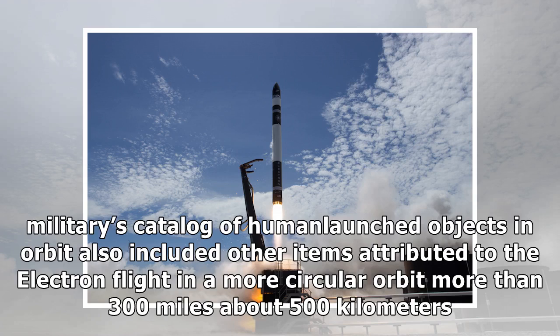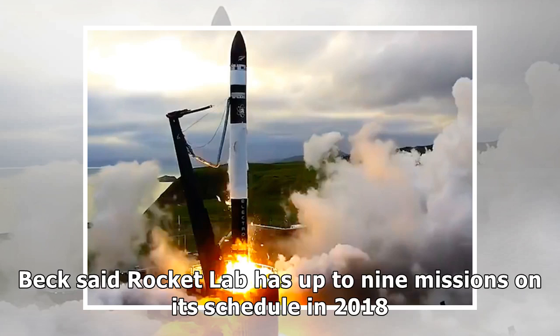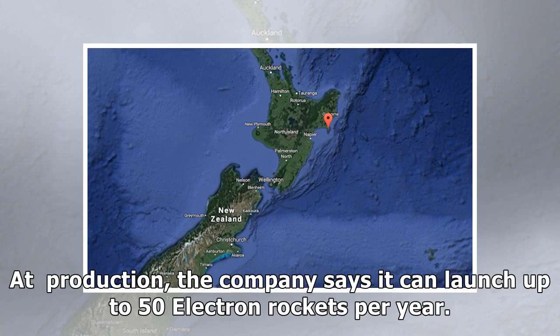The U.S. military's catalog of human-launched objects in orbit also included other items attributed to the Electron flight in a more circular orbit more than 300 miles, about 500 kilometers. A Rocket Lab spokesperson said the company will release information in the coming days about additional items carried on the launch. Beck said Rocket Lab has up to 9 missions on its schedule in 2018. At production, the company says it can launch up to 50 Electron rockets per year.